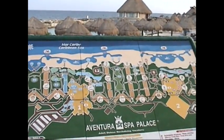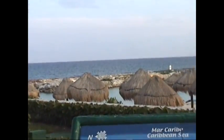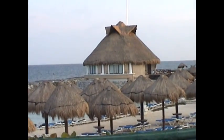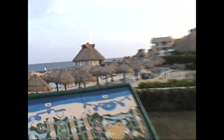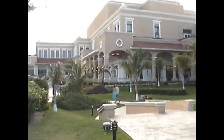We were parasailing out there. Earlier today we could see our room. There's the palapa. There's the beach. There's the ocean where we got to go parasailing. That's the main building. Muy frío.